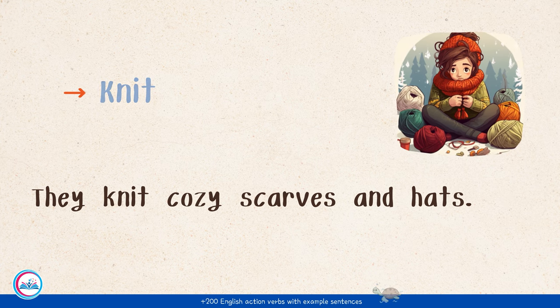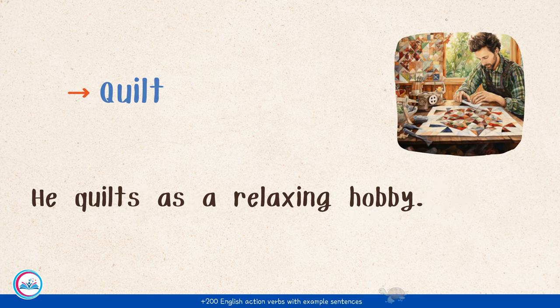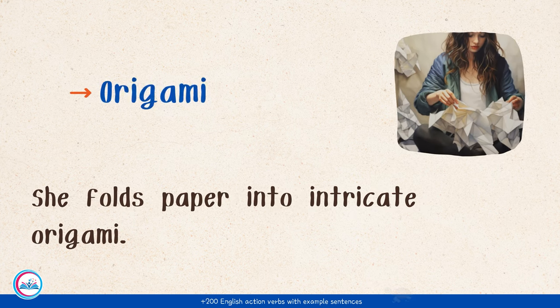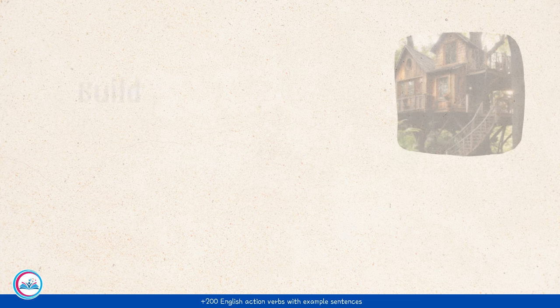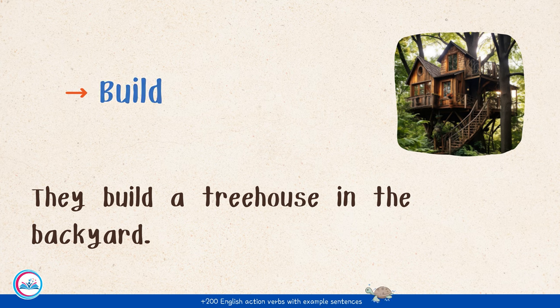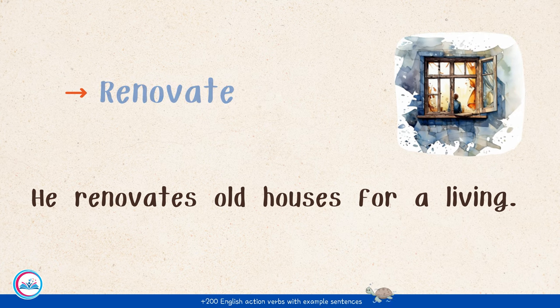Knit. They knit cozy scarves and hats. Quilt. He quilts as a relaxing hobby. Origami. She folds paper into intricate origami. Build. They build a treehouse in the backyard. Renovate. He renovates old houses for a living.